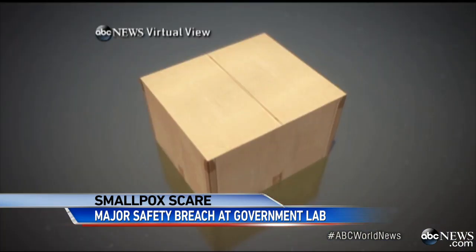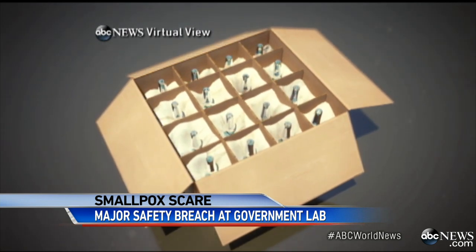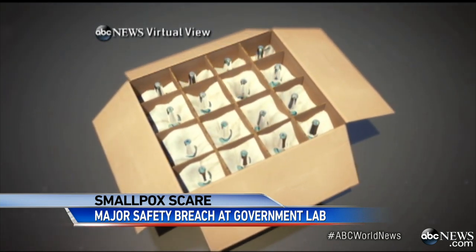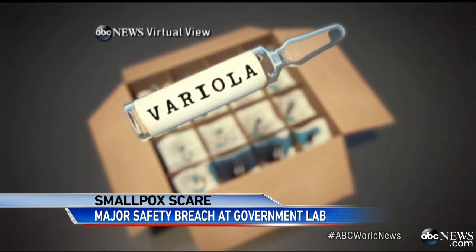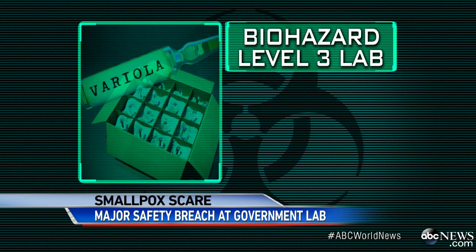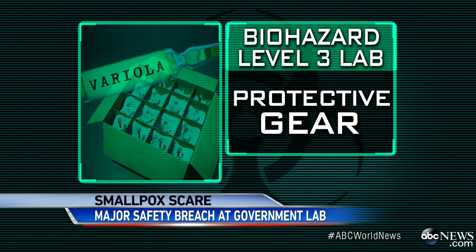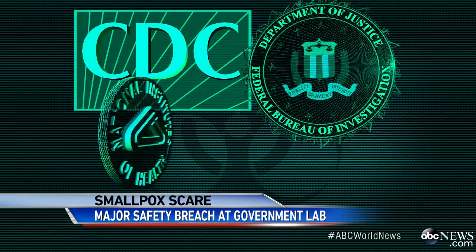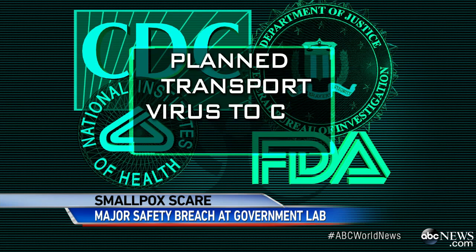The vials, believed to be from the 1950s, were discovered 1 week ago when the contents of the storage room were being moved. Opening that box, workers saw an alarming label, Variola. That's smallpox. They quickly moved it to a biohazard level 3 lab, one with cameras, scanners, and alarms, where everyone wears protective gear. The National Security Council was notified, and 5 agencies, including the FBI, worked out a plan to transport the deadly virus safely to the CDC in Atlanta.